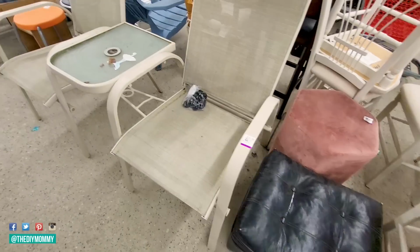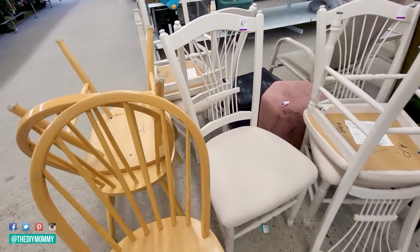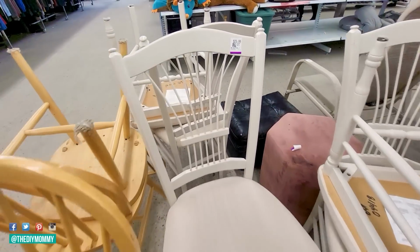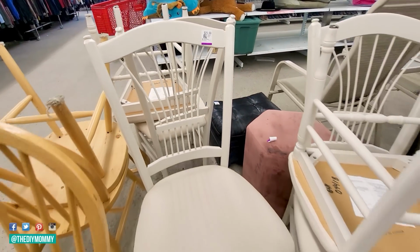For this first thrift flip, sometimes you're just at the right place at the right time, and this is what happened when I headed to my local Value Village. I saw these 5 dining chairs in such a unique shape, and I even love this soft white color. 5 of these for $25.99. I know 5 is an odd number, but in my family there's 5 of us, so this is perfect.